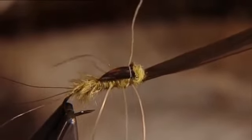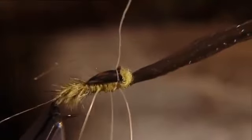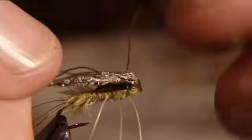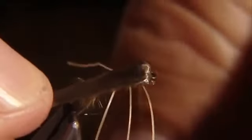Last operation, moisten the head capsule cover, the raffine, push it back, keep it folded as a double piece, and just fret it with your fingers down the side. Go over those eye stumps, those head foundation stumps. Keep it nice and tight. There's the eye of the hook exposed nicely.